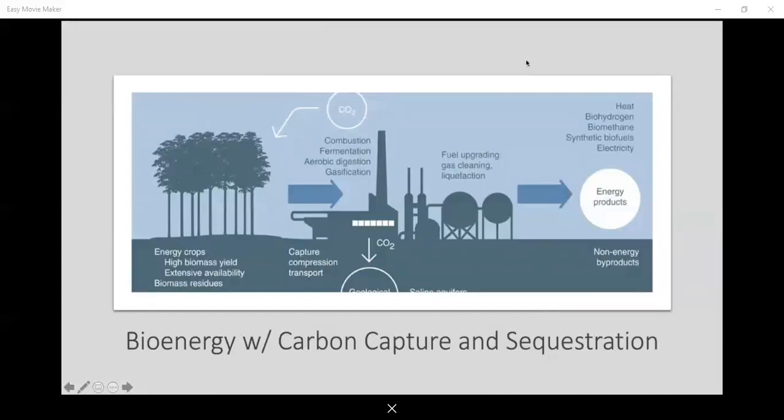The 4th step being carbon capture and sequestration. The main carbon capture and sequestration pathways under consideration for biomass energy carbon removal are 1. Biomass combustion or fermentation with carbon dioxide capture, compression, and transportation to a geological site for long-term sequestration, and 2. Biomass conversion to fuels with biochar solid carbon co-production that can be stored long-term as a soil amendment.